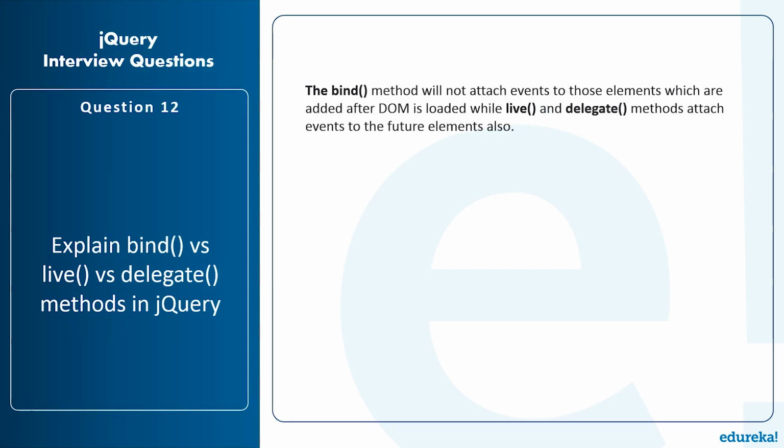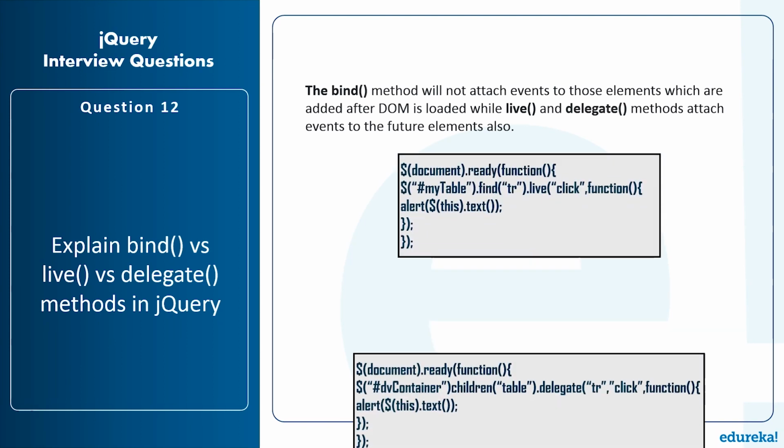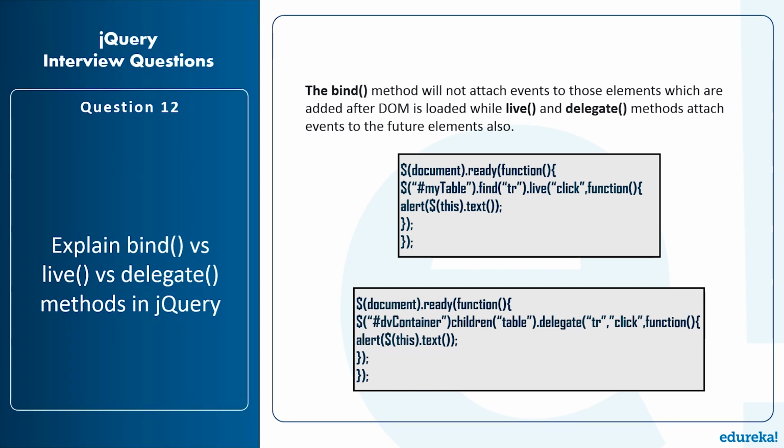Now the bind method will not attach events to those elements which are added after the DOM is loaded, while live and delegate methods attach events to the future elements also. Now the difference between the live and the delegate methods is the live function will not work in chaining. It will work only on a selector or an element, while the delegate method can work in chaining. Now we will talk about chaining in the session further, but before that, let's have a look at an example.